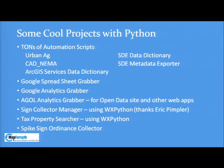I wrote a script that goes out to Google Sheets, grabs the sheet, grabs all the data and throws it into basically a SQL database. And then I'm pulling it out using PyPlot, Matplotlib, and making my graphs and stuff. And then probably turn it into a PDF.